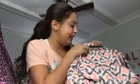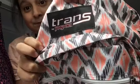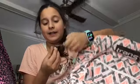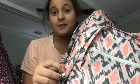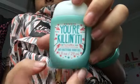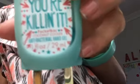So this is it. It is the JanSport one. It has this zigzag decoration with gray and pink, which I really liked. Then I added a little keychain. On the keychain, the feet fell off, so that's really sad. It is this little bear, and it says I love DC, which I really love because I think it's cute. There's an attachment, this popsicle holder for hand sanitizer, and the You're Killing It hand sanitizer I got at Bath & Body Works. It's not going to focus, that's okay. And it smells so good.